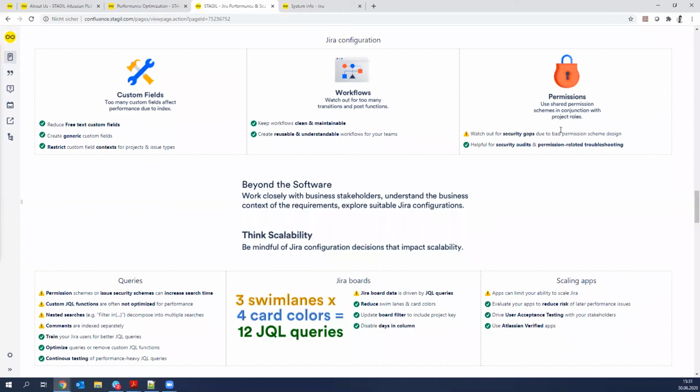In between all of that, every configuration in Jira must be considered. So think scalability, work closely with the business stakeholders, understand the business context of the requirements, and explore suitable Jira configurations. We all know there are different ways to get to the same result, but think about the easiest way or the most perfect way for you and your team to maintain these solutions as well, right? So think scalability, be mindful of Jira configuration decisions that impact scalability. Really discuss the ideas behind the configuration request, and really think about not going with every Jira configuration that is requested by your stakeholders, right?